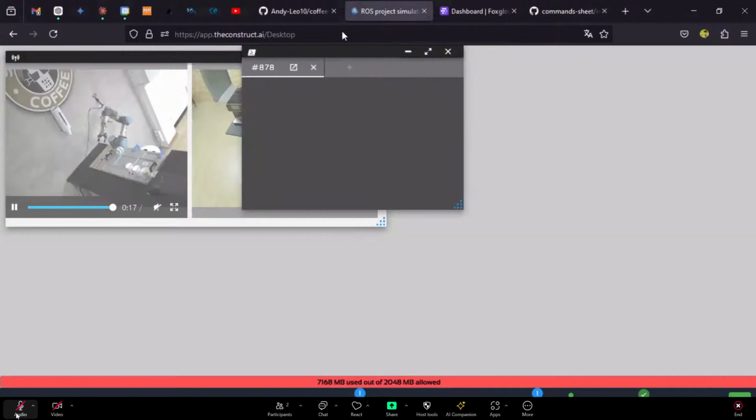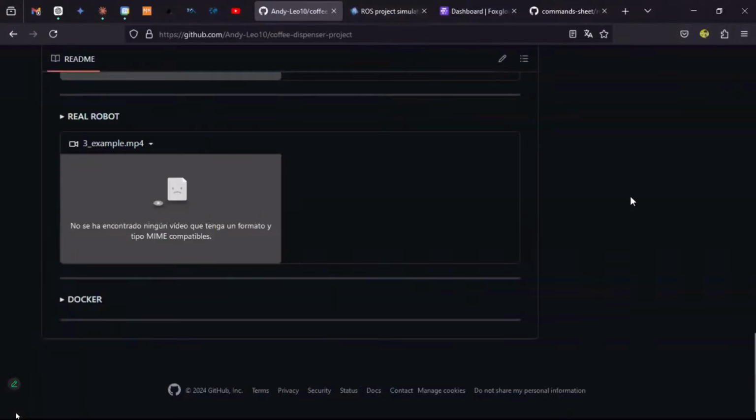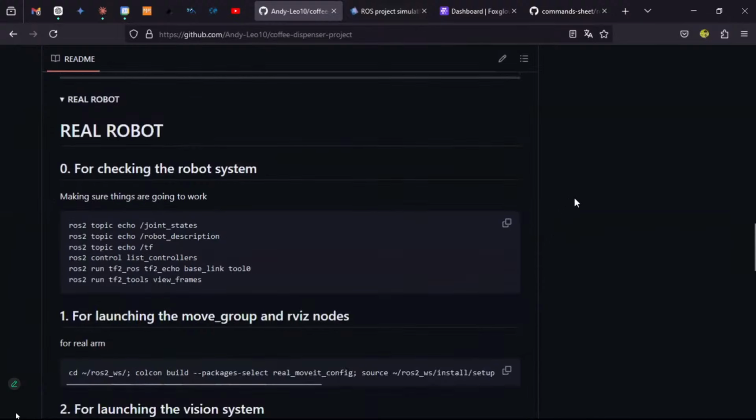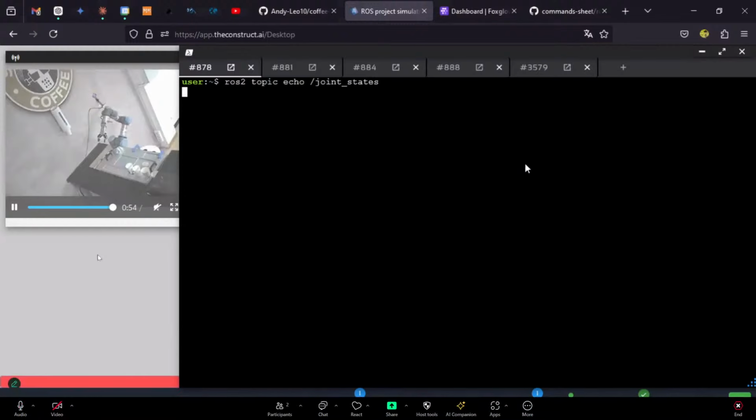Well, let me open the terminal and many tabs. Okay, this is my repository. I will launch some things. First of all, I want to be sure that everything is working fine in the real robot. So we have to wait a little in order to check the topics. It sometimes takes 30 seconds, so it's okay.